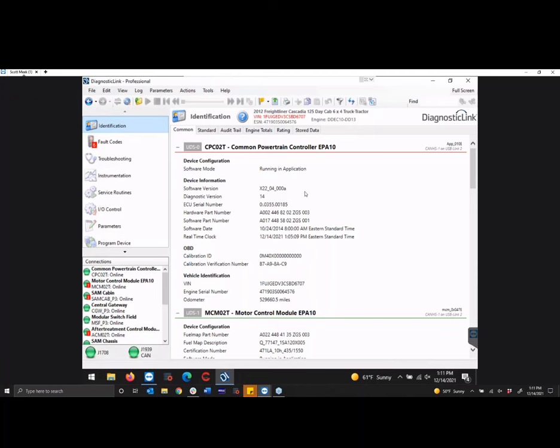Now, the very first page that we have here, this is the identification page. This is kind of the default screen, basically. And so let's kind of start with these items over here on the left. From the top down, all of these little icons right here, this is going to be how we quickly navigate through the software. These are going to be the big ticket items that you're going to use when troubleshooting. So we have our fault codes tab, we have our troubleshooting tab, instrumentation, service routines, input-output controls, parameters, and how you program your modules. Below that is going to be your connection tab.